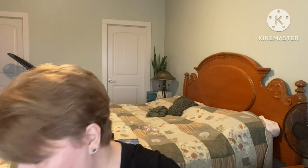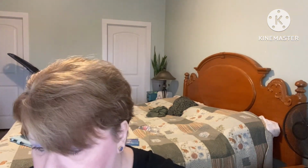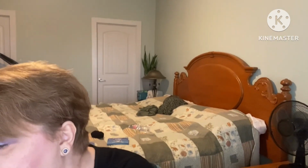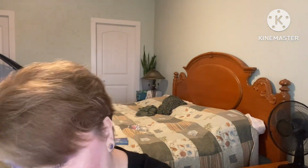All right, so that is what I picked up from Unearthly Cosmetics. In total, I paid $55.55, and then I paid $8 for shipping. So I got both palettes and three lippies. I don't know if I can hold them all up together or not. Nope, you can't. Anyway, the three lippies and everything, for a grand total of $63.55. Yes, please. All day long, I will take that.